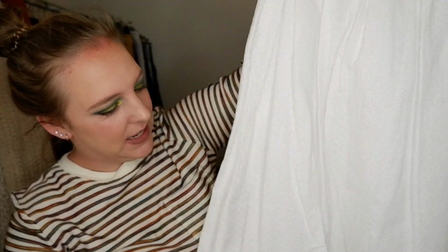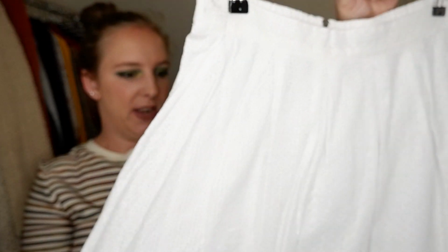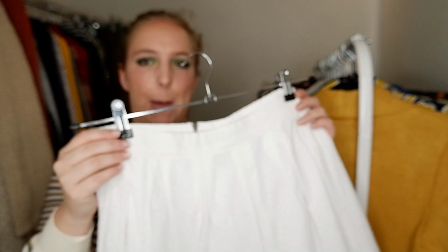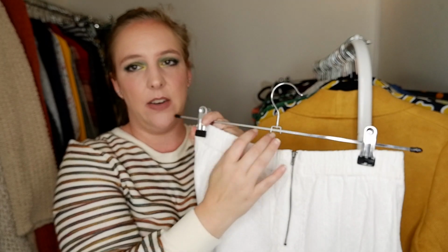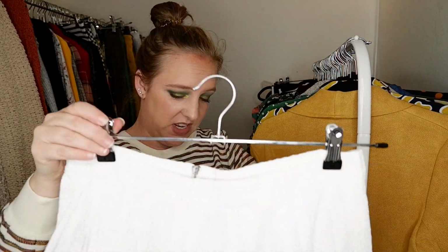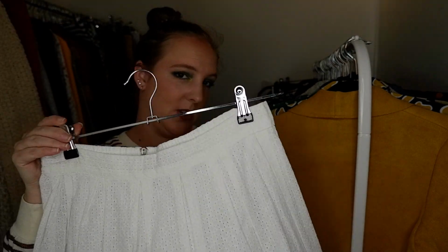So this white skirt, to show you one that I love, is by Zara, and it has this really pretty broderie anglaise kind of print, and it has this sort of poofy circle skirt kind of thing, but it also has an elastic waistband, which means it's super comfortable to wear, easy to get in and out of, and I bought this years ago, but I still bust it out every single summer.